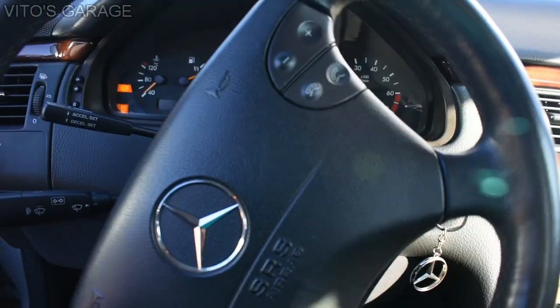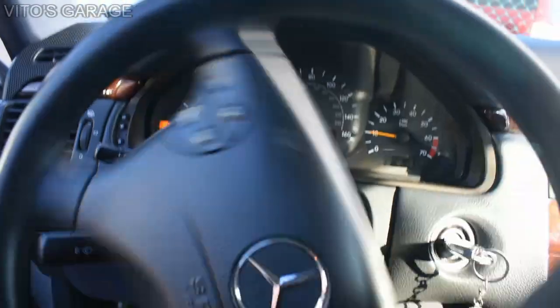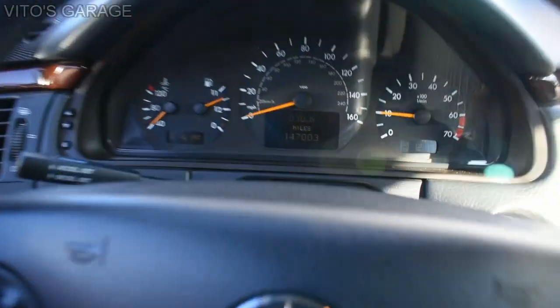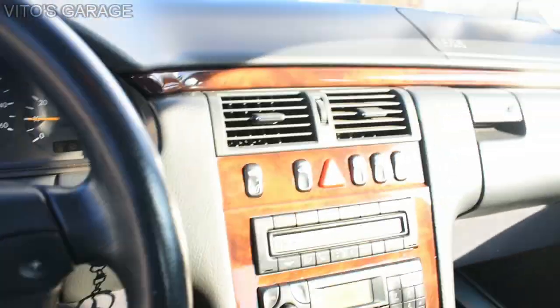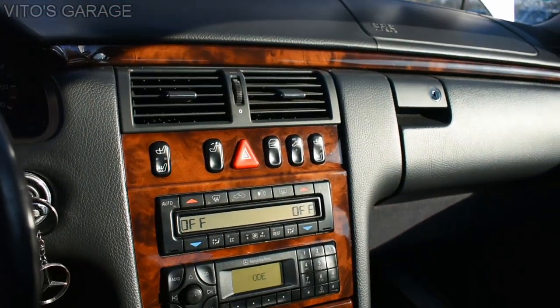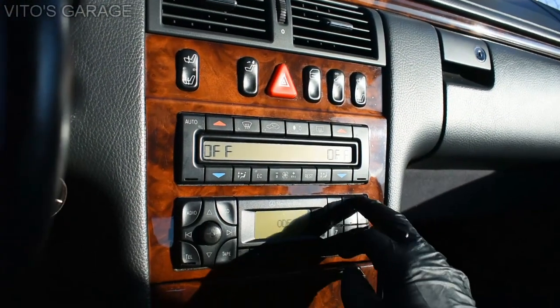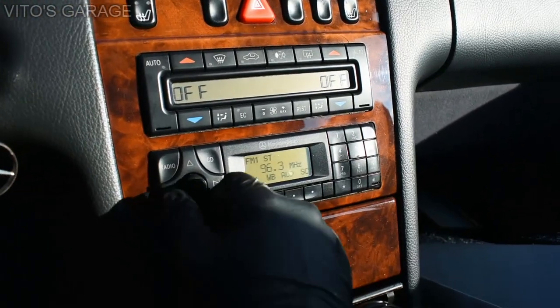I love the steering wheel so much. Wow. It's amazing. There you go, the lights are off now. That's it. Amazing. Just great. And I need to put in the radio code. Oh no, you guys are gonna know my radio code right now.